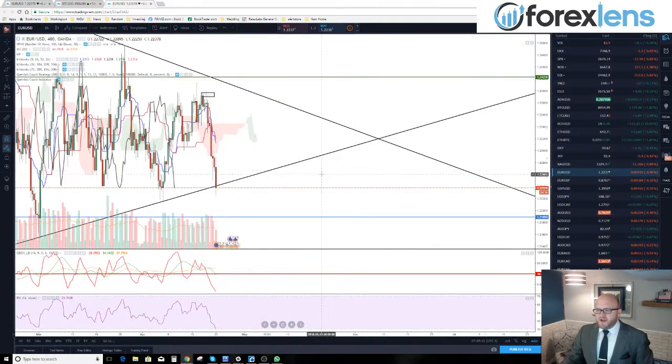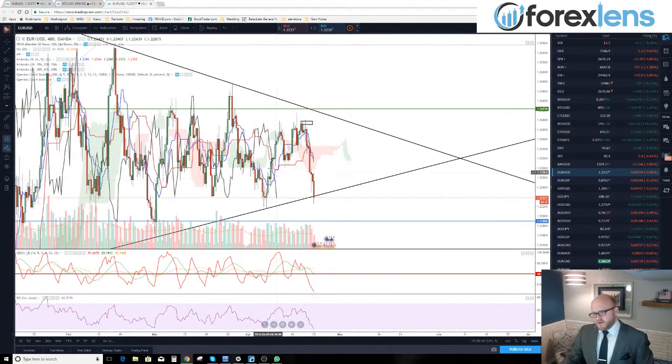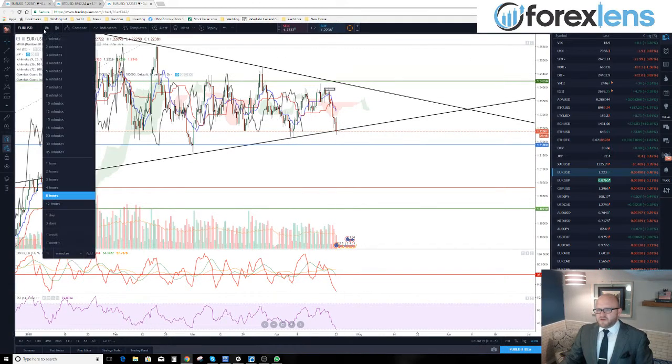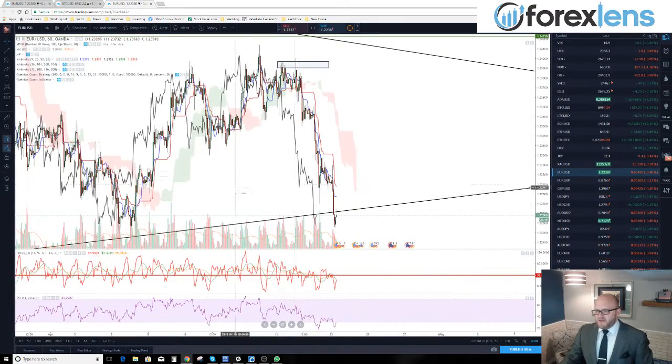Want to look at this on the 8-hour. We have all of the conditions met for being short. We have the lagging span below the cloud, price is below the cloud, the conversion line is below the baseline, it's still resting in the cloud, but we have a lot of conditions met for going short here. However, if I'm looking at the oscillator and the RSI here, I do see the opportunity for a bounce. So I'm cautious about going short, even though we do have that behavior here.